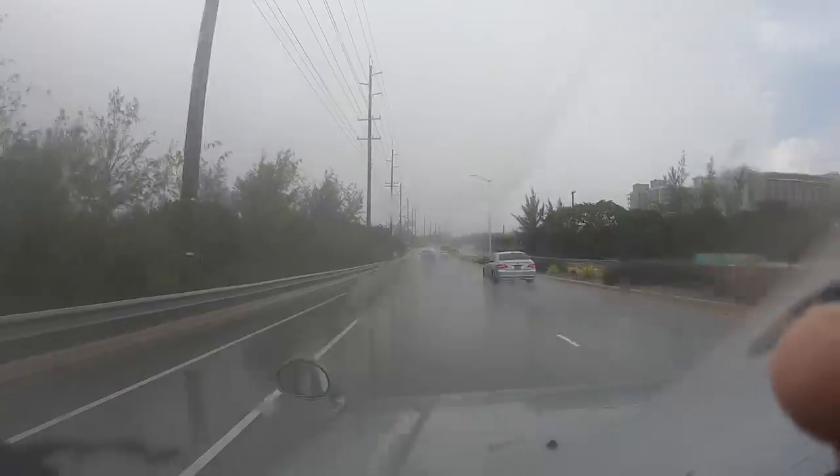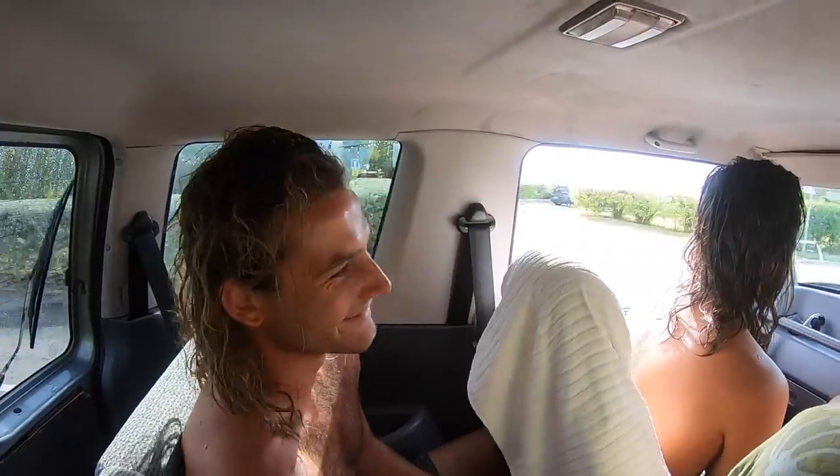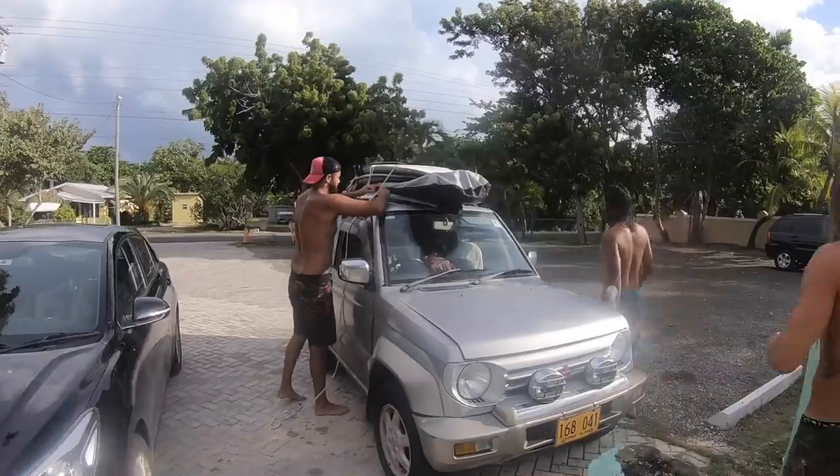So there's actually surf. Where are we going? It's called South Sound, sort of like a left reef point break. Yeah, sick. We're gonna go check that out this morning and hopefully get some waves. There's waves. There's waves. Who would have thought? Cayman Islands.